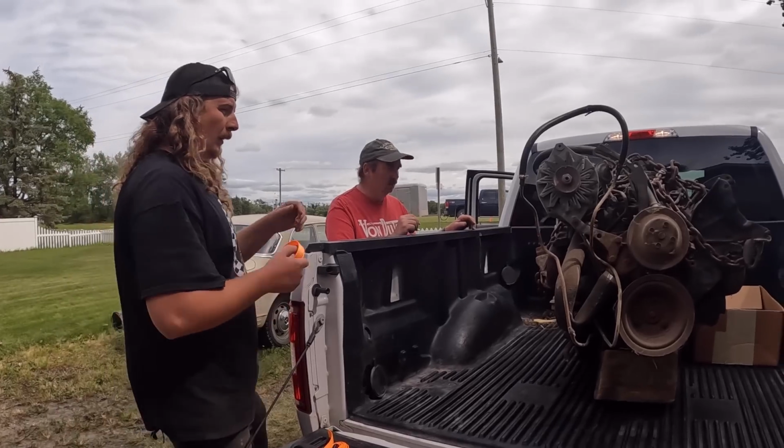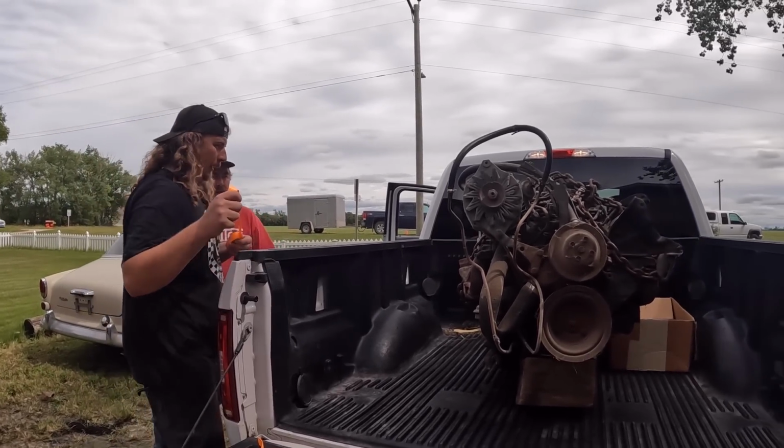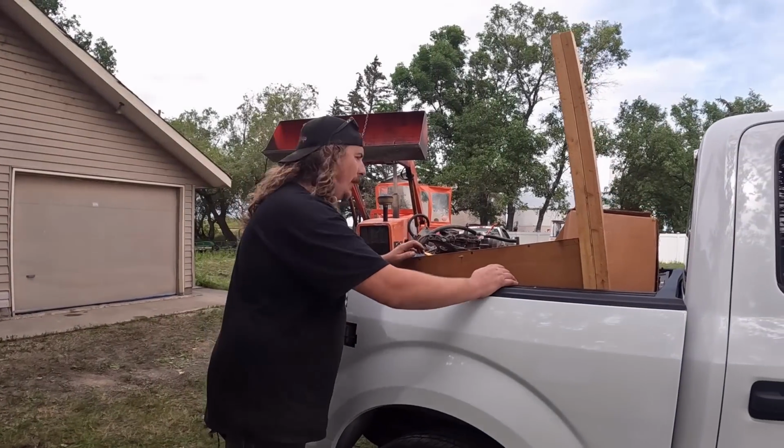We'll get the rest of the boxes. Yeah, I'll strap it down and we can toss it all. We can toss stuff in the back. All right, we got the last of the stuff.